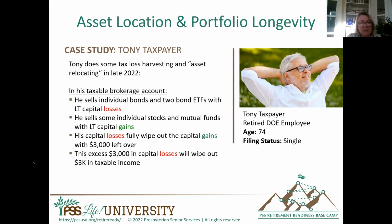This excess loss will wipe out $3,000 in taxable income. So there he has solved his problem. He has gotten away from being subject to IRMAA. And he's got a viable strategy there with tax loss harvesting.